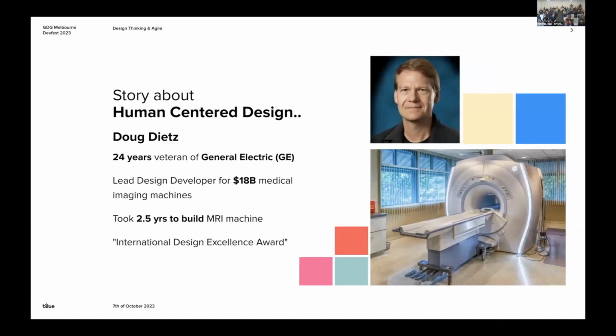But for now, I'm going to tell you a story about human-centered design, right? So I'm introducing Doug Dietz. He's a 24 years veteran of General Electric, a lead designer developer of an $18 billion medical imaging machine. So as you can see here, he built this MRI machine, and it took him 2.5 years to build it. He's actually entered into the International Design Excellence Awards as well.